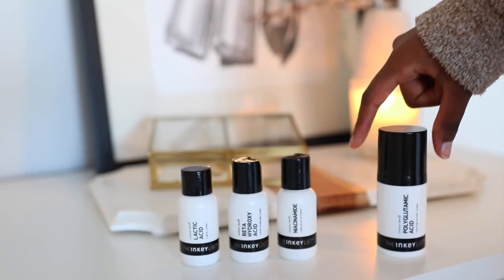Basically, it's called polyglutamic acid. And get this, guys, it actually holds 4 times more moisture than hyaluronic acid alone. So hyaluronic acid holds 1,000 times its weight in water. This is 4 times that. They instructed me to use the hyaluronic acid first, the more active ingredient serum in the middle, and then use this on top, kind of like a hydration sandwich, if that makes sense. So it's really just gonna lock everything in.